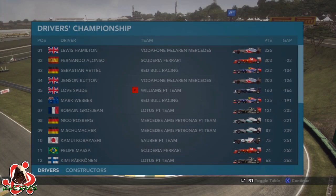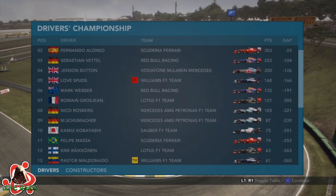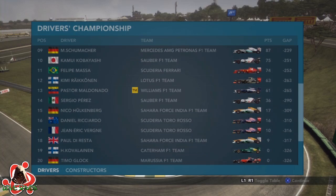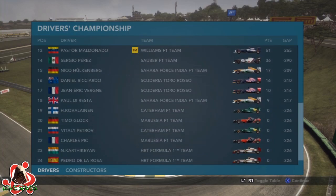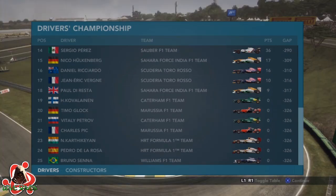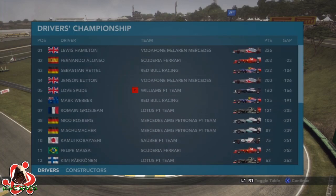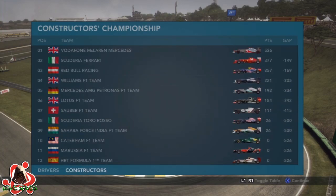Felipe Massa down 11th there, not good for him. Kimi 12th. Maldonado 13th. And not much of a surprise down the bottom end. HRT at the back. Caterhams and Mauritius mixing it up a little bit. Paul di Resta had a crap season. But yeah. Let's have a look at the constructors for the last time this season.